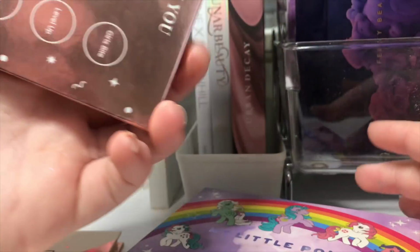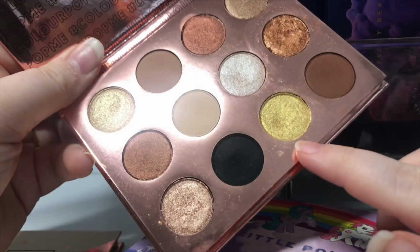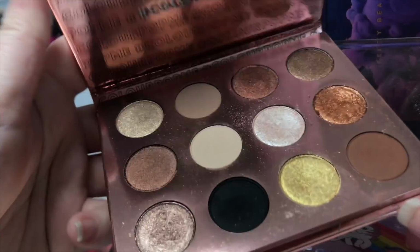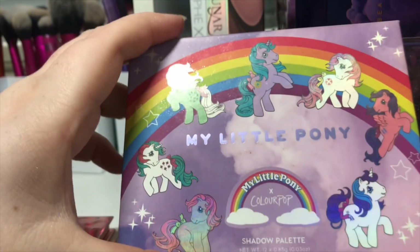This is the I Think I Love You palette. This is an absolutely beautiful palette. It is more on the neutral cool side, and you can do a beautiful smoky eye with this gold and the black here. Also, this bronze shade is to die for. I really, really like this palette. ColourPop is one of my favorite formulas at a really, really affordable price.